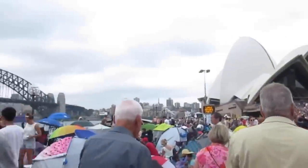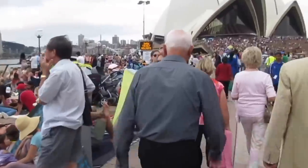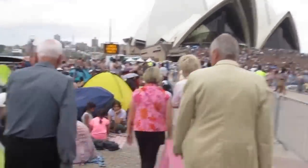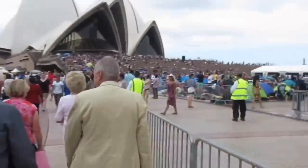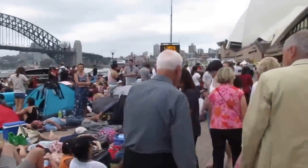Okay. So these are all the people camped out for the fireworks tonight. The first set of fireworks does not start till 9 o'clock, and then the main one's at midnight, and right now it's just 4:15 in the afternoon, and they're all on the steps. So these are all the people who do not have tickets for the dinner at the opera.